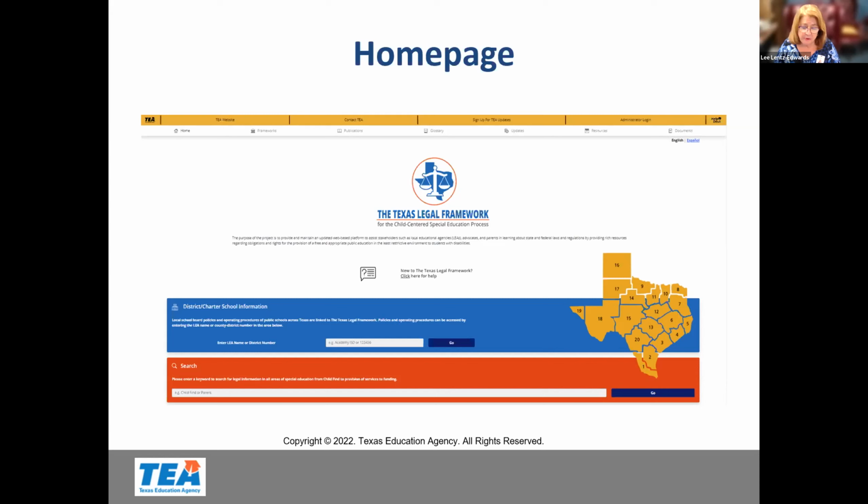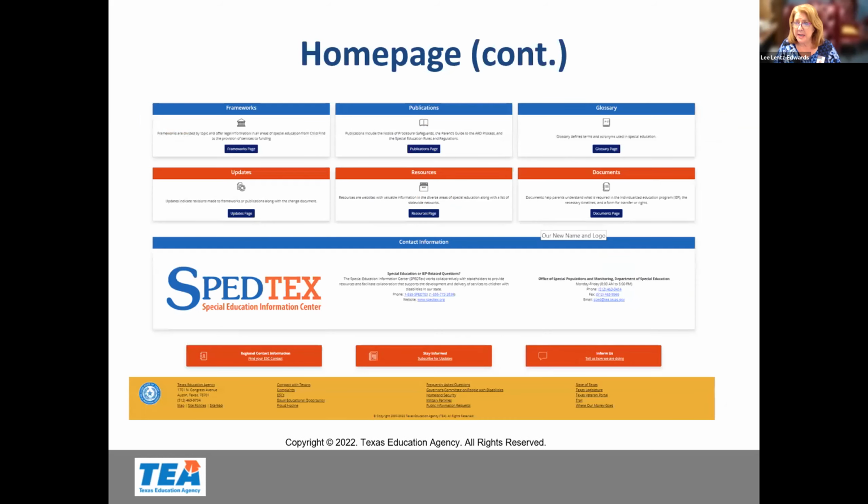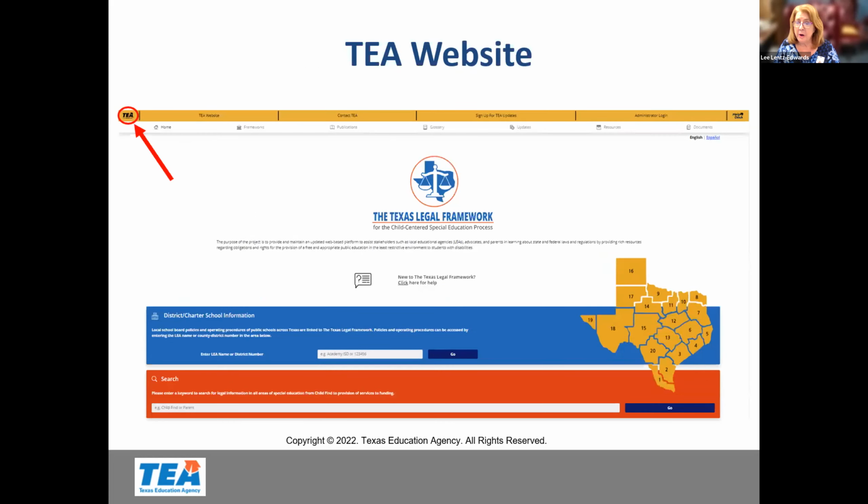Because there's so much information on the homepage, it's presented here and in the future in 2 parts, the top half and a bottom half. This is the top half of the homepage, and this is the bottom half of the homepage. There are almost 2 ways to get into everything. That way it's a little more user friendly.